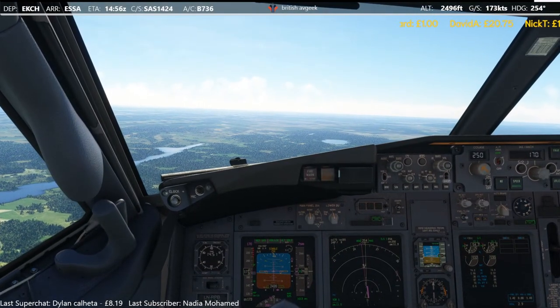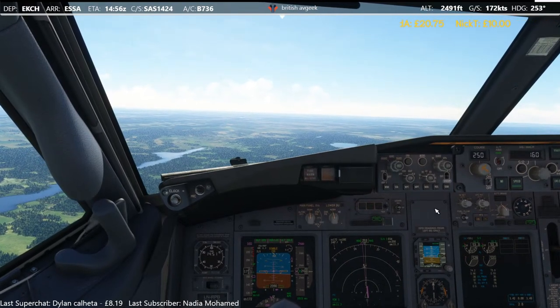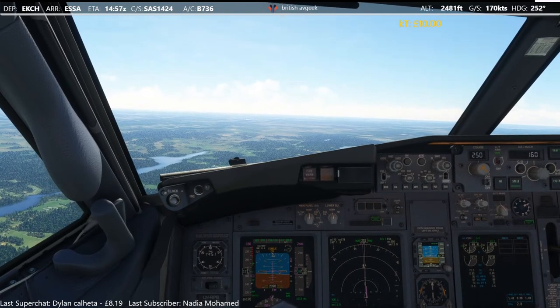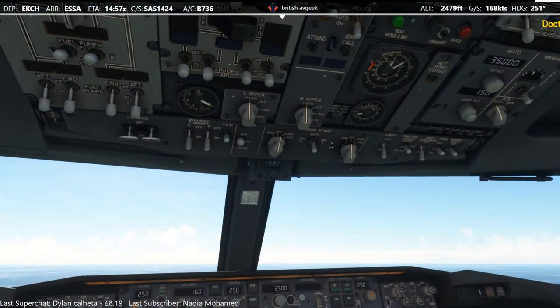Ian set up for some photos, nice. 160 till 4. There's the runway. We'll go CMDB up here.